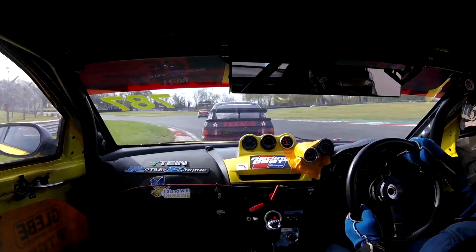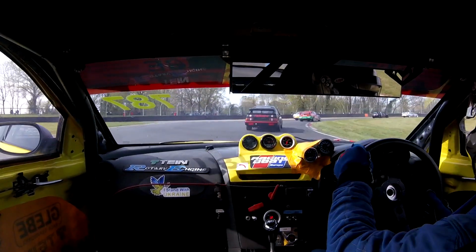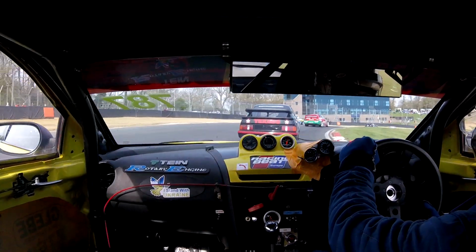Got a bit of a slide on. It's a very difficult car to handle, that Skyline. Fast but quite fragile, so hoping for another decent result here.